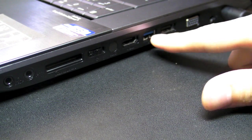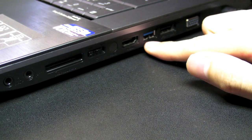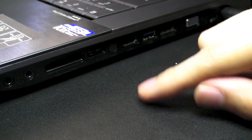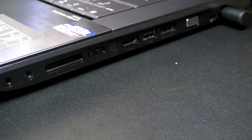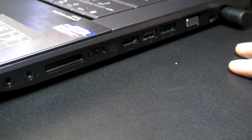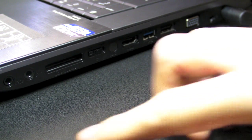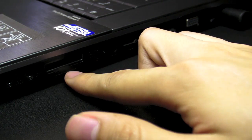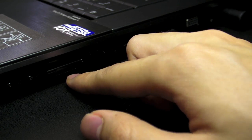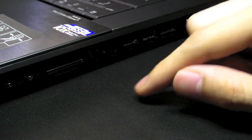The other one, of course, as we mentioned earlier, is the USB 3.0 port right here. You can see that it's blue in color, so it's different from the usual USB ports that you see, and of course certified by a USB 3.0 sticker. If you want to take a look at the rest of the ports, you've got a headphone jack here, microphone, and a multi-card reader. You've got SD cards, MMCs, as well as Memory Sticks. You've got a wireless on-off switch here.